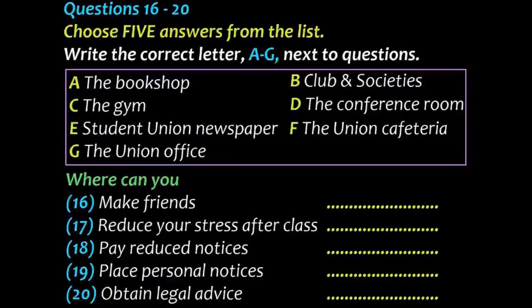And we have some small shops and other places where you can buy clothes and sporting gear, in other words, some retail outlets. And if you flash your student union card, you'll get up to 20% discount at the bookshop. But unfortunately, there are no discounts at the union cafeteria. Sorry, no cheap cappuccinos. Finally, there's a student union newspaper, and you're welcome to contribute or put in advertisements if you're buying and selling goods or textbooks.